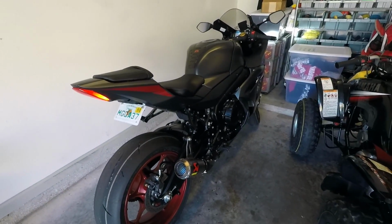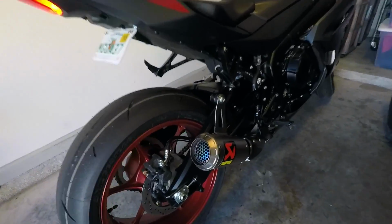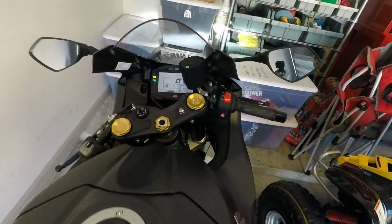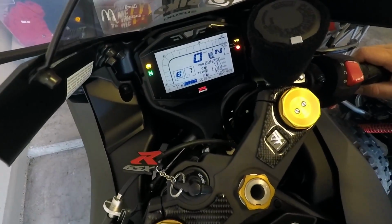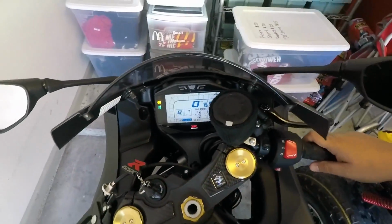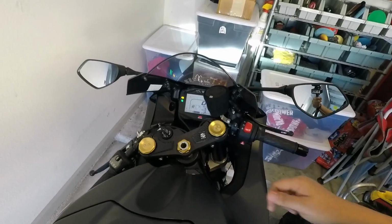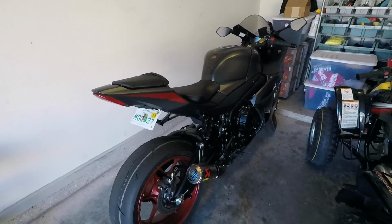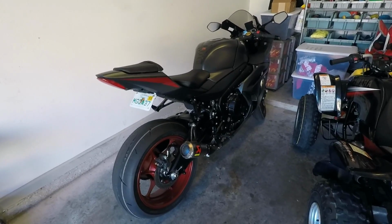So if you know anybody interested, it is 100% stock, other than an Akrapovic slip-on, and it only has 366 miles. So other than that, it's all stock. I come out here every once in a while and start it up. But yeah, that's an update on the bike. The bike is for sale, so if you know anybody interested, let them know.